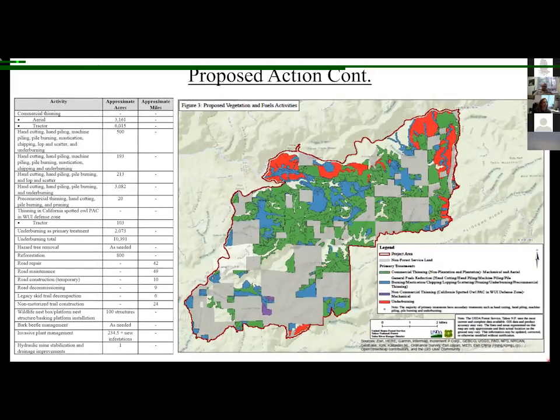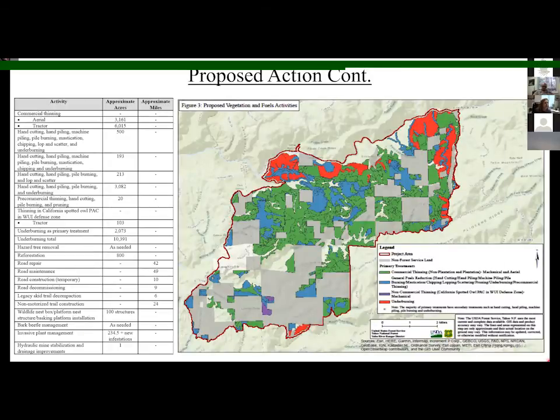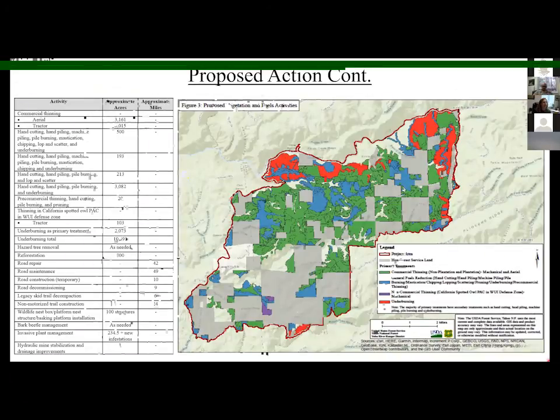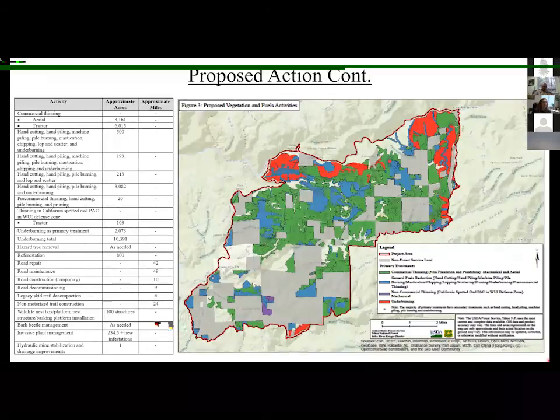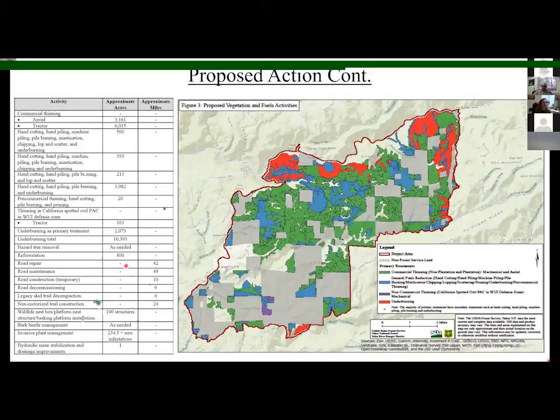This map shows the road and trail proposals, as well as the invasive plant management proposals and the hydraulic mine site stabilization proposal. Grizzly Creek Diggings is located down here in this brown. The majority of invasive plants are located along roads throughout the project area, typically along the 49 corridor, as well as certain areas within the project boundary.